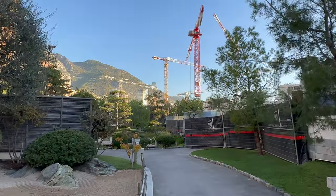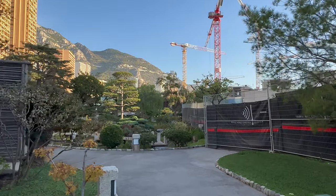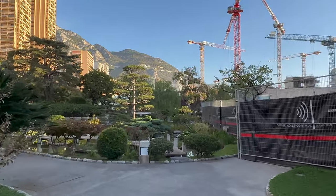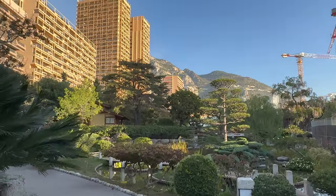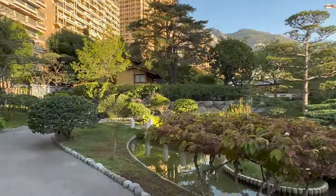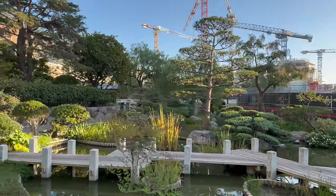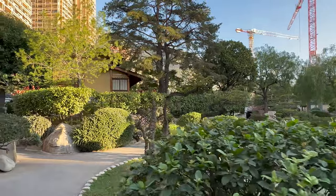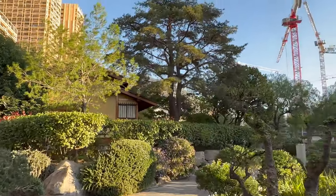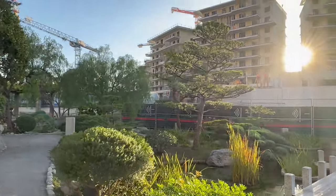There's all the construction site. You can see the Maybourne Riviera on the hilltop. That's a superb location, that hotel. And there's the garden here. All the apartments. Sort of bridges. It's a very small garden, like most things in Monaco.